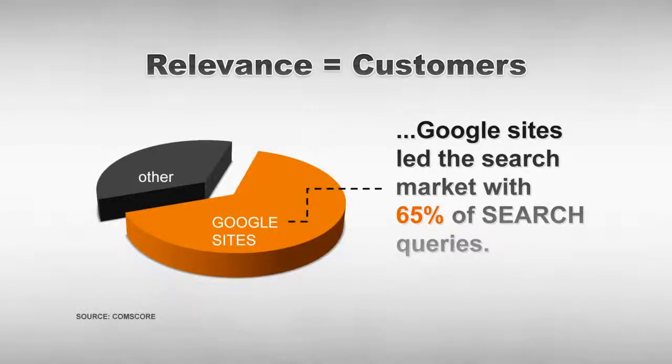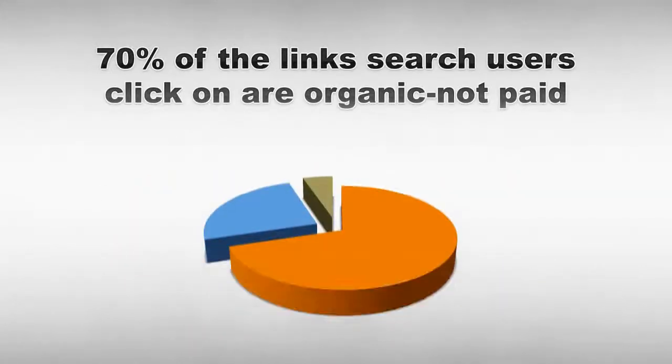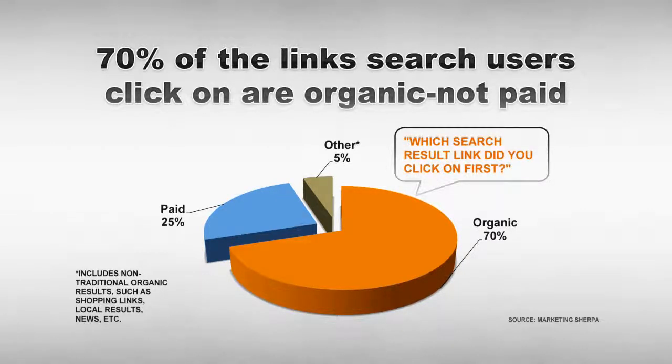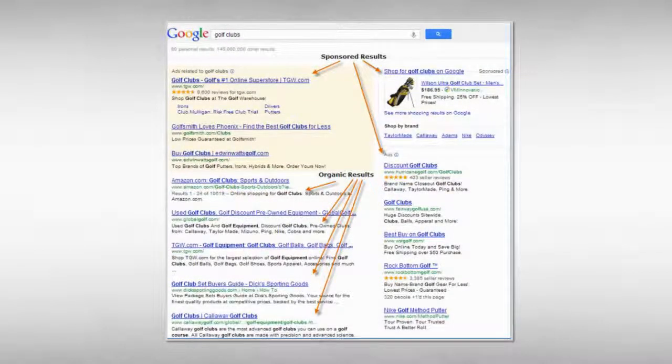Consider the fact 65% of all searches are done on Google or Google search partners. The remaining 35% of searches, with the vast majority, are done on Bing and Yahoo. Over 2/3, 70% actually, of all searches, the user clicks on the organic results, not paid links or ads. To people searching on the internet, it's obvious these are the most relevant pages when looking for products or services. Any effective online strategy benefits greatly from an SEO plan to make key parts of your website more relevant to Google.